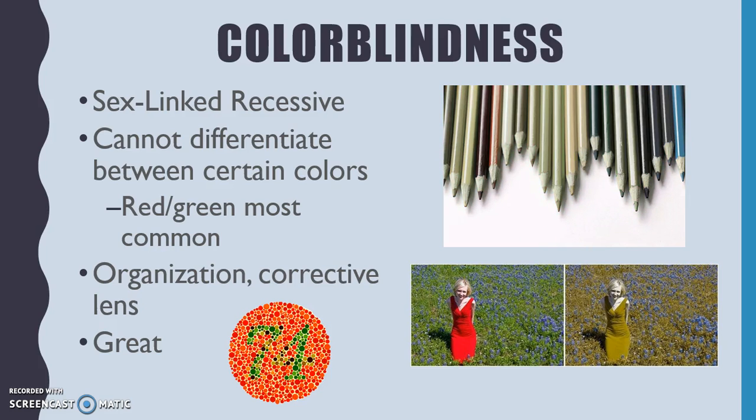And really recently, they've also been able to develop these corrective lenses, like glasses, that a person who's colorblind can wear, and it's able to remove some of the wavelengths and allow that person to actually differentiate between the two colors they have a difficulty doing that with. But overall, you can live just fine. You can have almost every job, except you can't be a pilot. But other than that, you're fine with color blindness.